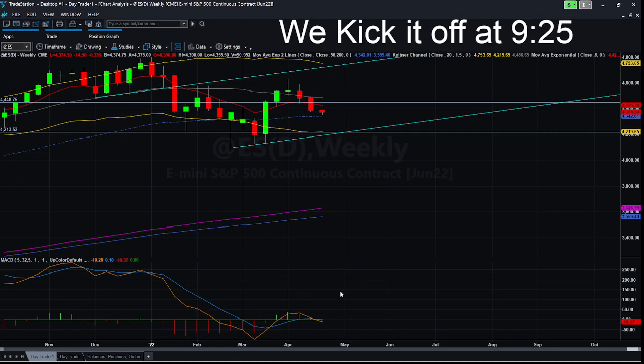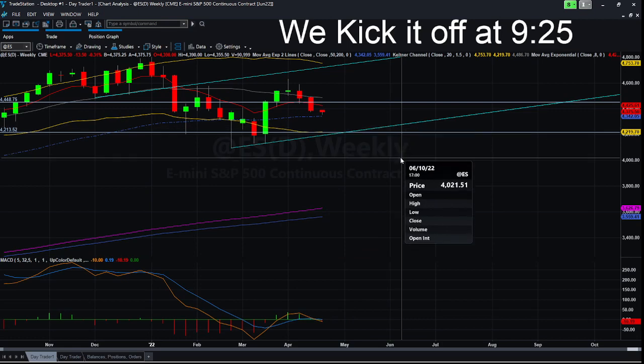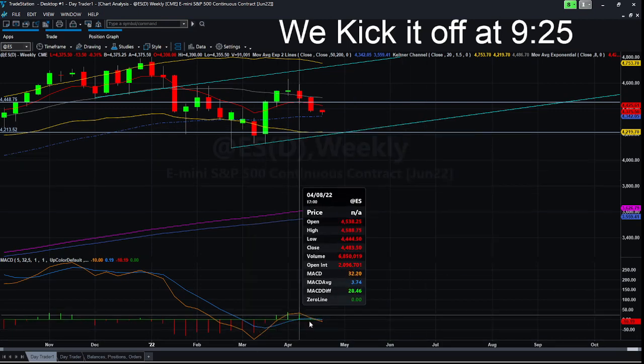So what we're looking at is we have a bull flag possible on the weekly. Now that's quite a climb to make that bull flag trigger. We've got to hit 4,491.25 to trigger that flag on the weekly. But the trend looks pretty strong.